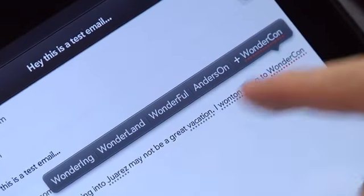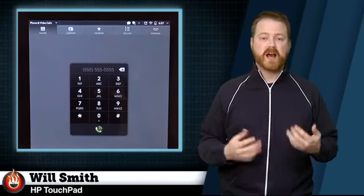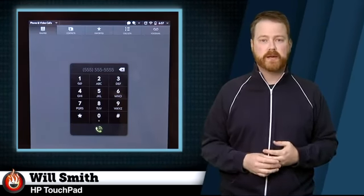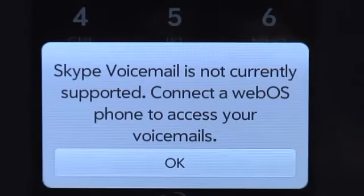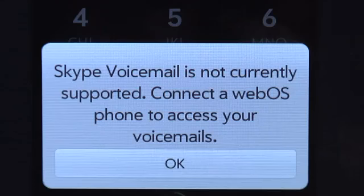But when the OS whiffs on a word, it's easy to change it to the correct one. HP also included a handful of interesting other features not found on other tablets. For example, if you connect the Touchpad to a Pre, you can use the tablet to send text messages and make phone calls. This is a nifty feature, but it's not particularly useful for most potential customers.